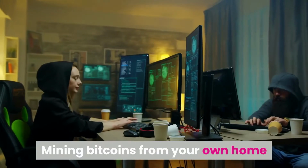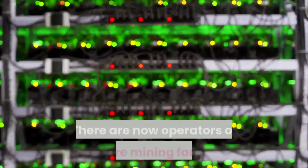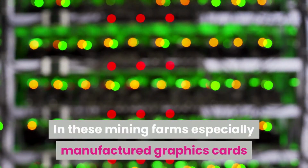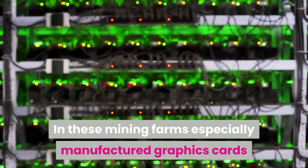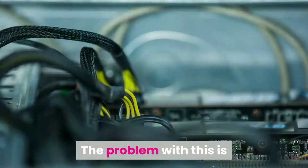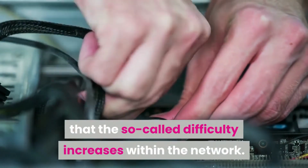Mining Bitcoins from your own home computer is no longer really worth it. There are now operators of entire mining farms. In these mining farms, especially manufactured graphics cards and miners are operated for the mining of Bitcoins. The problem with this is that the so-called difficulty increases within the network.